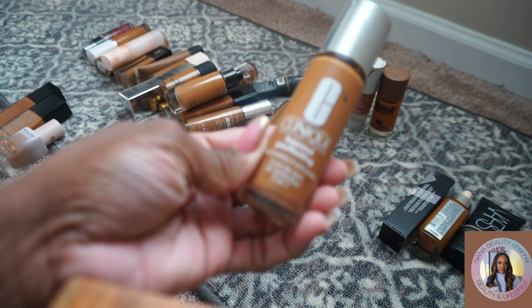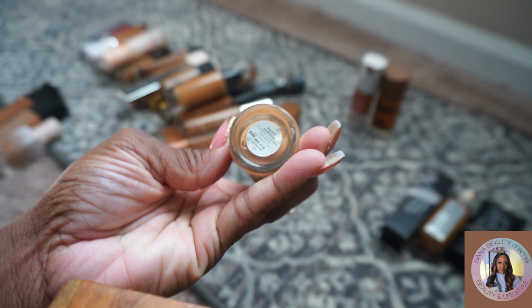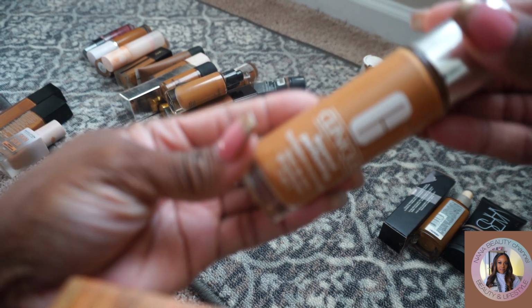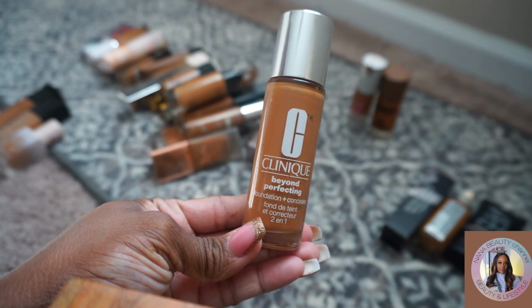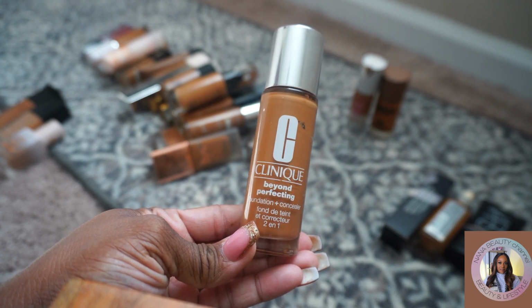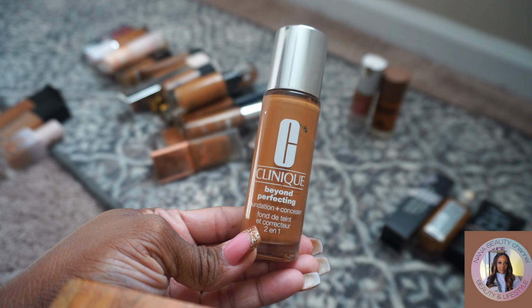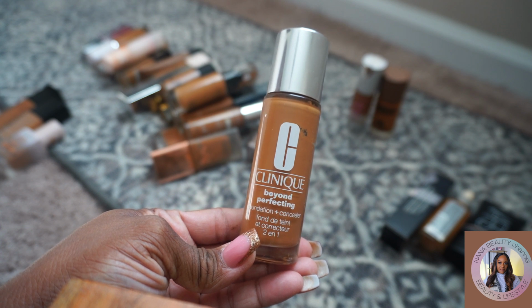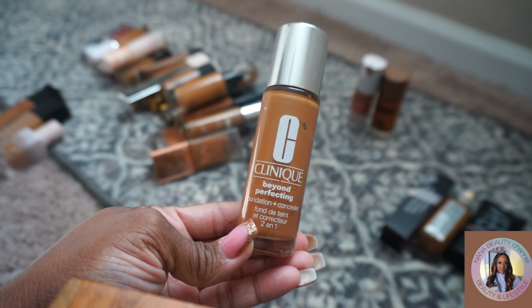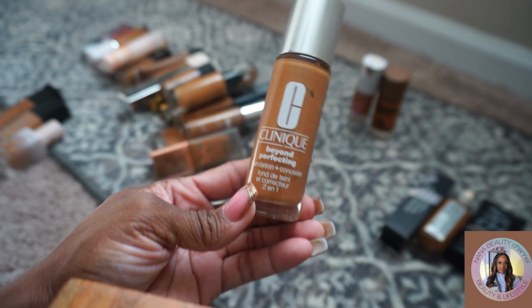Okay. Next is this Clinique Beyond Perfecting Foundation and Concealer. And this is in the shade 114 Golden. Love this. This is one of my first high-end purchases, was this Clinique foundation, not this particular one, but you know, in general. And this comes with a doe foot, so it's easy to apply. I can see this being really good for travel, because it has a wand and you don't have to worry about trying to get foundation out and everything. This is a lightweight foundation, but I feel like I'm going to put this in the use it pile because I've had it for quite some time. So I'm going to put this in the use it pile.